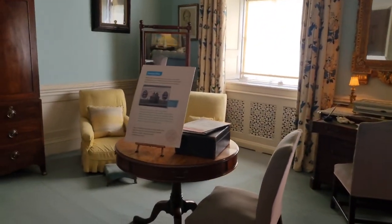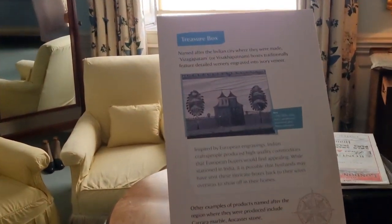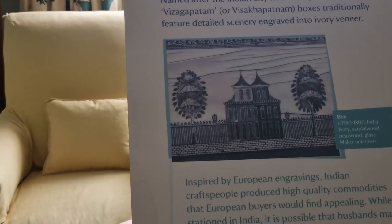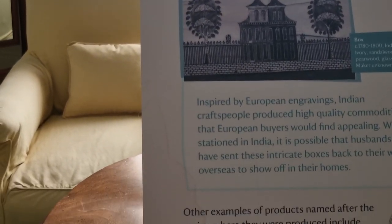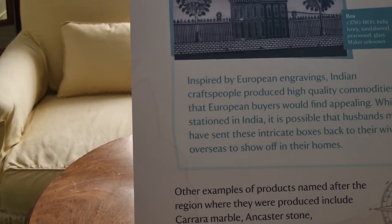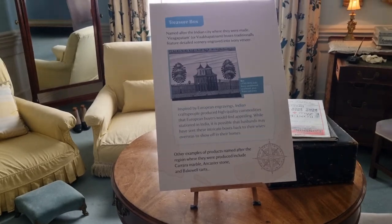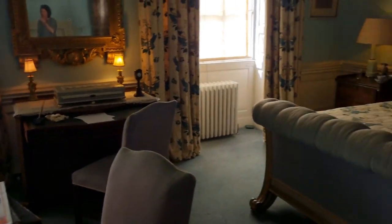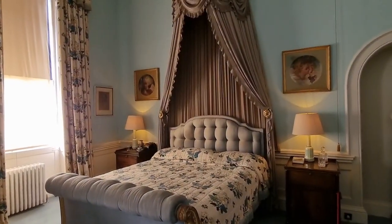So what is this? This is a treasure box. Okay, Indian city, inspired by European carvings. Okay. You can have a read of that yourself. It's too much hard going for me. Well, yeah, I actually could easily be in this one.